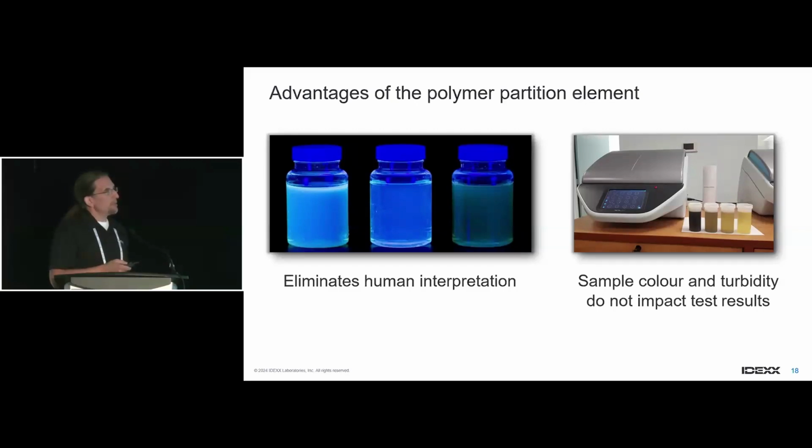Another problem, especially when we talk about wastewater or certain types of waters, is that you might have a lot of color, you might have a lot of turbidity that makes it very difficult to read, especially when we're talking about the human eye looking through it and trying to see either a color change or fluorescence. Again, that's eliminated with the Tecta because that partition at the bottom is going to be looking for fluorescence in a concentrated spot outside of the actual sample. So it doesn't have the issues with color or turbidity for most samples.